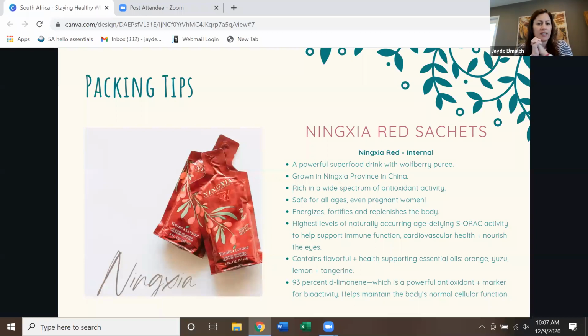Okay, NINGXIA Red sachets. These come on a plane with me. If they tell me that I can't take the liquids through when I'm checking into a flight, I will literally drink it just before I go through security. Every country's rules are a little bit different on this one, but they will probably detect that it's a liquid. So this one you definitely want to have with you, even if you're just drinking it right before you step onto a plane. Super helpful because it is a powerful superfood drink with wolfberry puree.